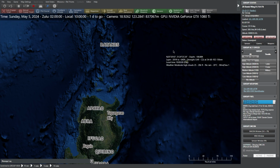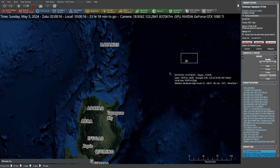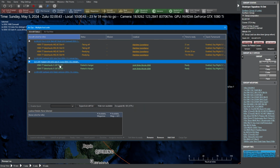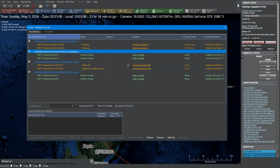And what you will also see here are our UASs on board. First thing we're going to do is get a pair of MQ-8Cs airborne and get our V-247s also airborne, so you can get a better look at these.